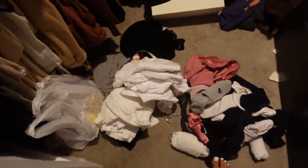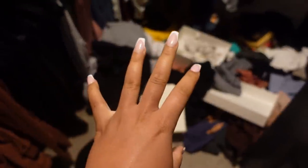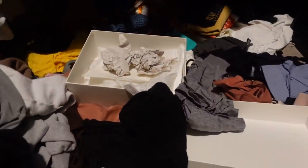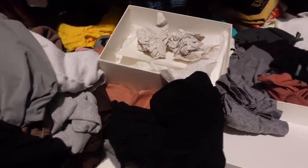Let's get it cracking. So it's been a little bit later. So right now we are about to tackle this mess. And these are just all the clothes that are going in these cubbies right here. So I'm going to show y'all the options that I have. But wait, let me move this out the way.